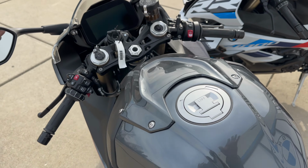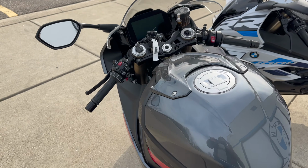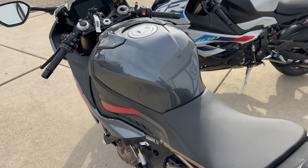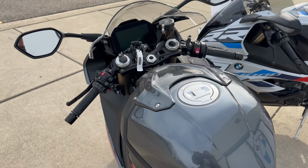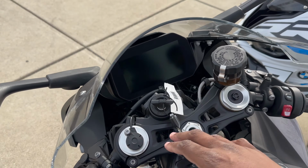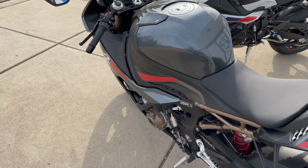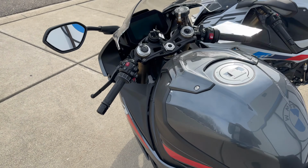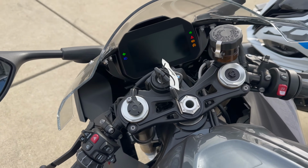It is called Mineral Silver. So the Mineral Silver BMW S1000 came in almost like a charcoal gray. It reminds you almost of the 2010 BMW S1000 that came out. This motorcycle offers DDC suspension, as well as traction control, ABS, lean sensors, as well as cruise control and heated grips.